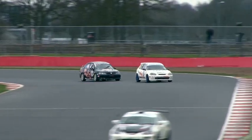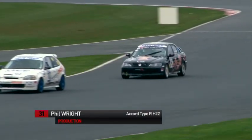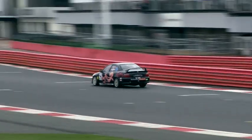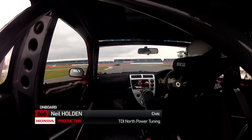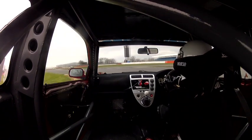Now just to explain the classes, we have 3 classes. Production, which is pretty much as you would expect, and that goes up to 3 litres. The tuner class, 1820cc up to 3 litres, but allowing for engine swaps and engine modifications. And then the super tuner class, which allows for anything not in the previously mentioned 2 categories.